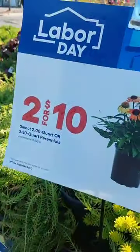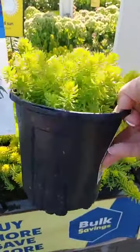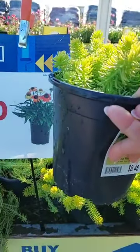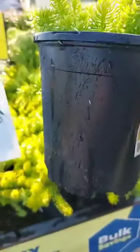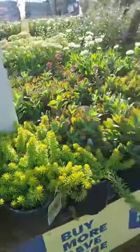So let's see. That right there. That is the size that they're talking about. So it says a 2 quart or a 2.5 quart perennial. So these are pretty good, because all of this should have roots on the insides of the pots. It's good to get. Here's some shorter stone crop.